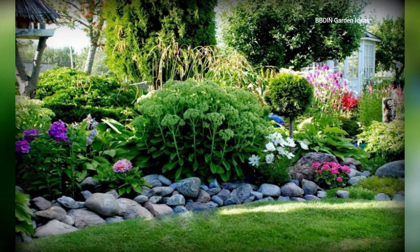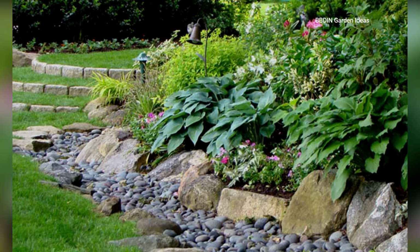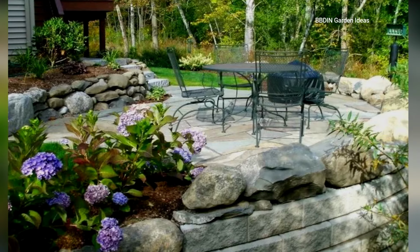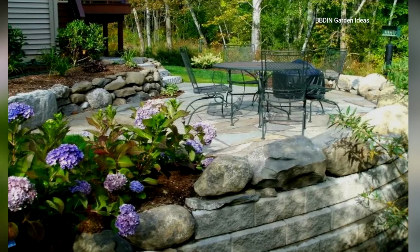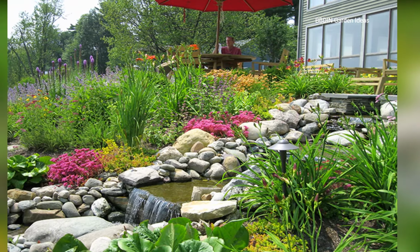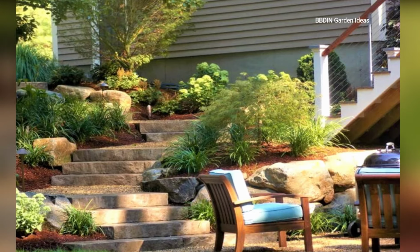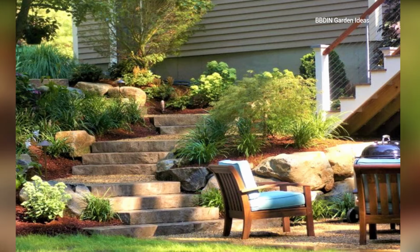Rock gardens have gained popularity for their natural beauty, low maintenance qualities, and ability to transform any outdoor space into a unique landscape. Whether you're working with a large yard or a small space, incorporating rocks and stones into your garden can create a visually appealing and calming atmosphere. Friends, here are some inspiring rock garden ideas to enhance your garden's look.